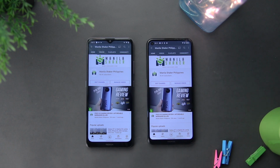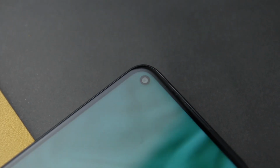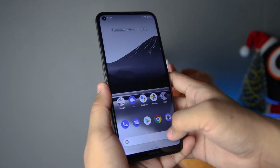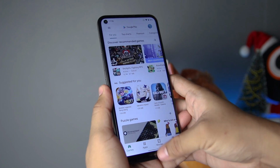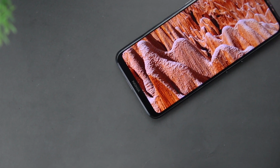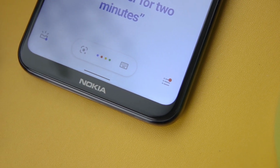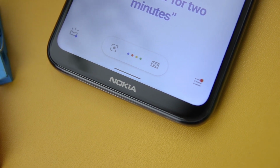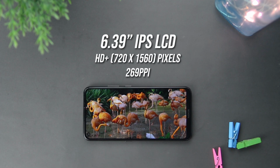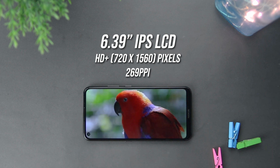On the front display, unlike its predecessor that has a dewdrop notch, the display is now a punch hole cutout, which is an excellent increment, and I think this is the first entry-level smartphone that I reviewed to have this type of cutout. But still, the bezels, especially on its chin, are quite big. But at least it is now a premium looking smartphone, and the Nokia logo is what makes the phone unique from other smartphones nowadays.